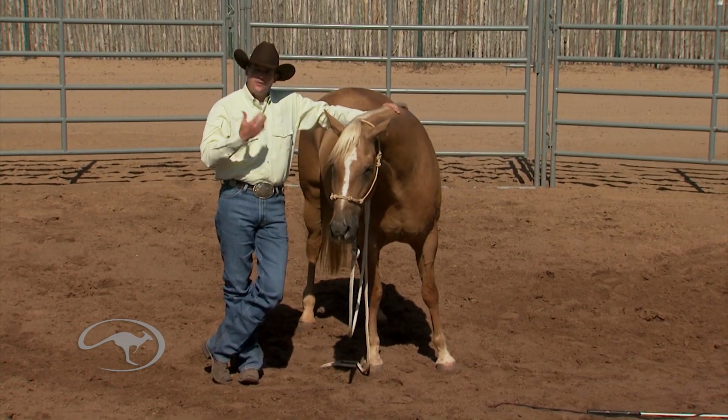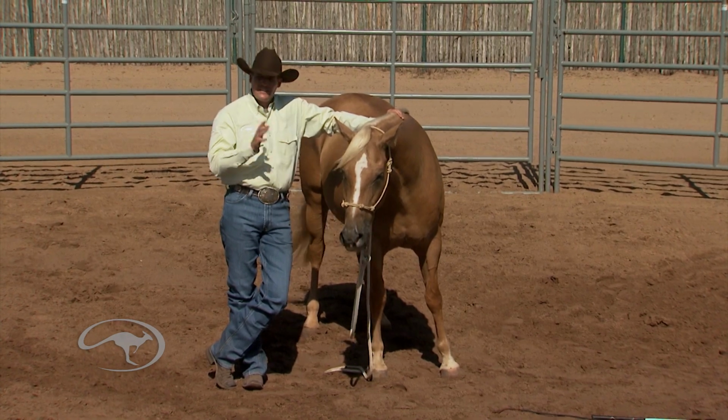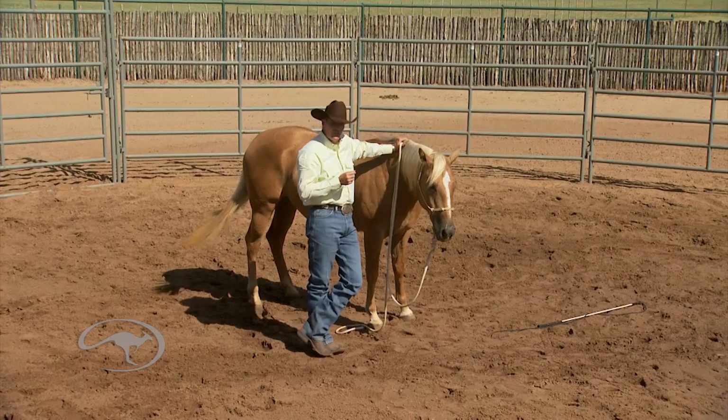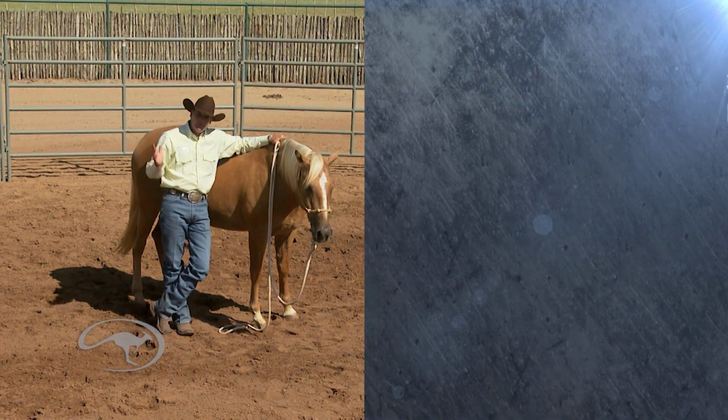I can move her feet forwards, backwards, left and right. So really the first two categories are covered, aren't they? Remember I said there's three ways you can control a horse's mind. The first way is by what? Creating movement, getting the horse's feet to move.